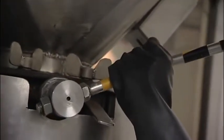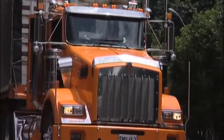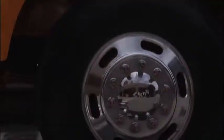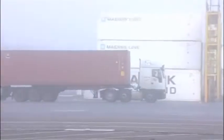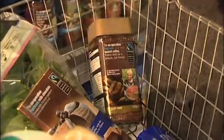Having gone through the appropriate process, the coffee is packed into the relevant consumer pack or larger boxes for export. The packs are loaded onto vehicles and make their way to the port. Colcafé export to no less than 45 countries. The finished product is the familiar packet or jar on the shelves of your local cooperative store.